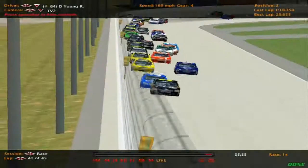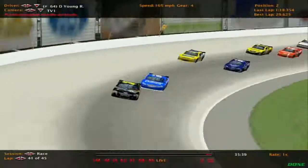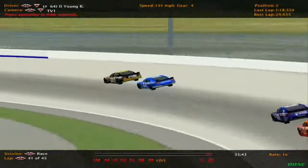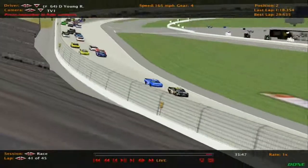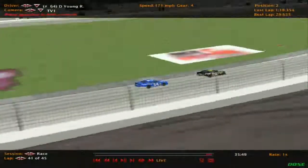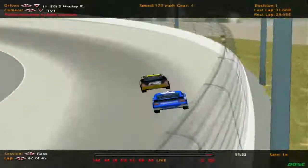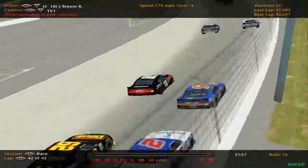Dylan Young's all over Sean Henley for the lead. He's been stalking him right before that caution. He was right there about the same distance. He's trying to get him to run on the bottom now. Sean is trying to work the high side in that 30 car. Both these guys are trying to pick up their first win in the Mopar Nationwide Series. They're both actually trying to pick up their first win in any of my series. So this could be a big deal for one of these two drivers. They can pull it off and one of them wins. Let's go back here to see.